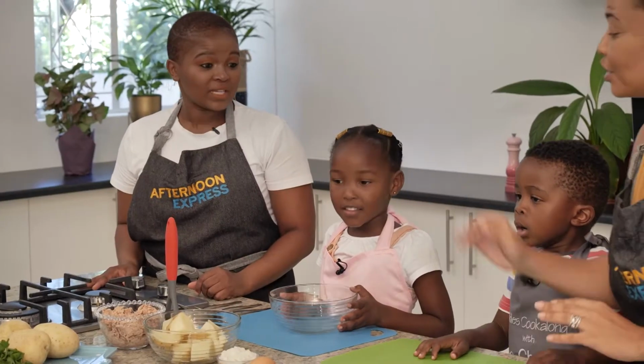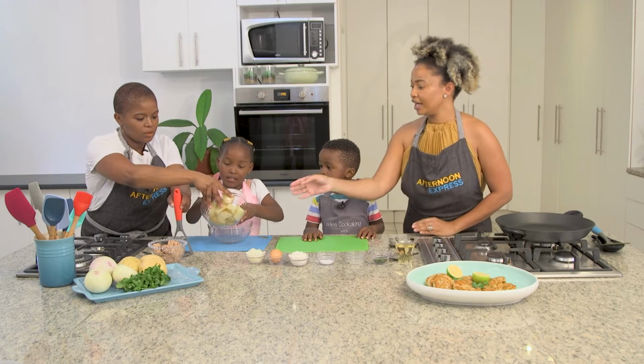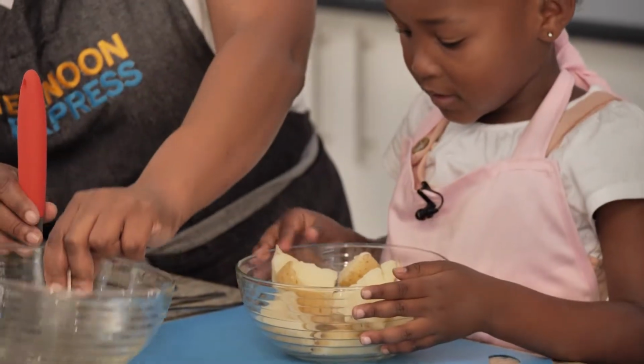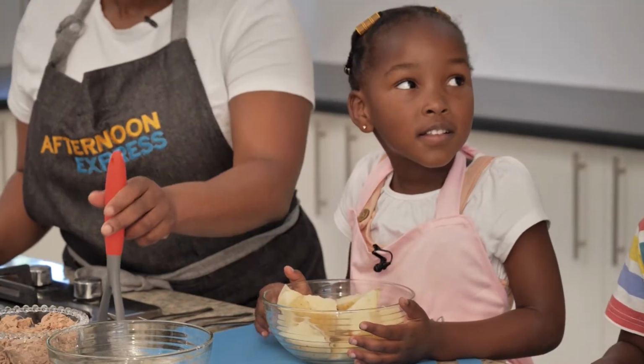Easy stuff. We're basically just going to be mixing everything into one bowl. How easy is that? That's perfect. So we start off with our potatoes. So we can mash them. You'll realize that our potatoes are not peeled because the skin of the potato has the most nutrients, more than the flesh. So that's why I hardly peel potatoes.